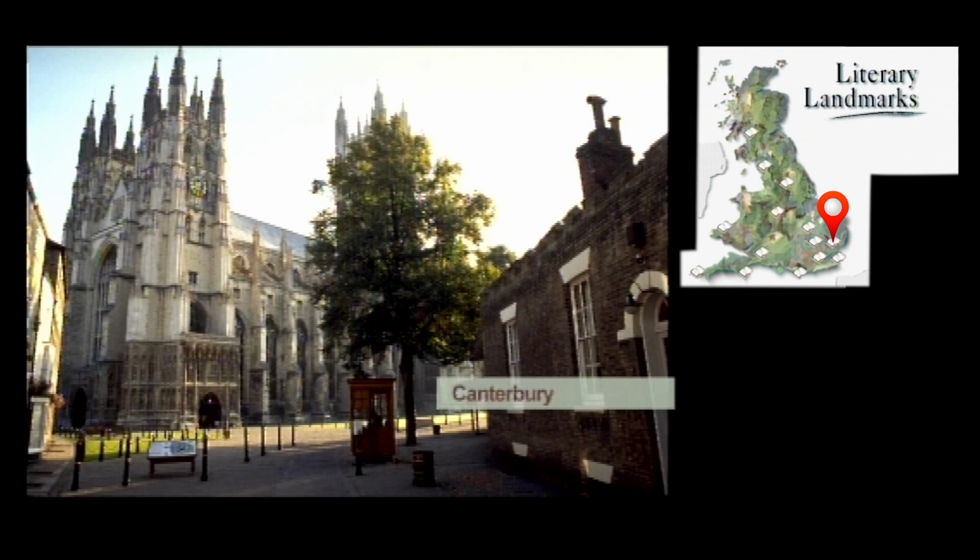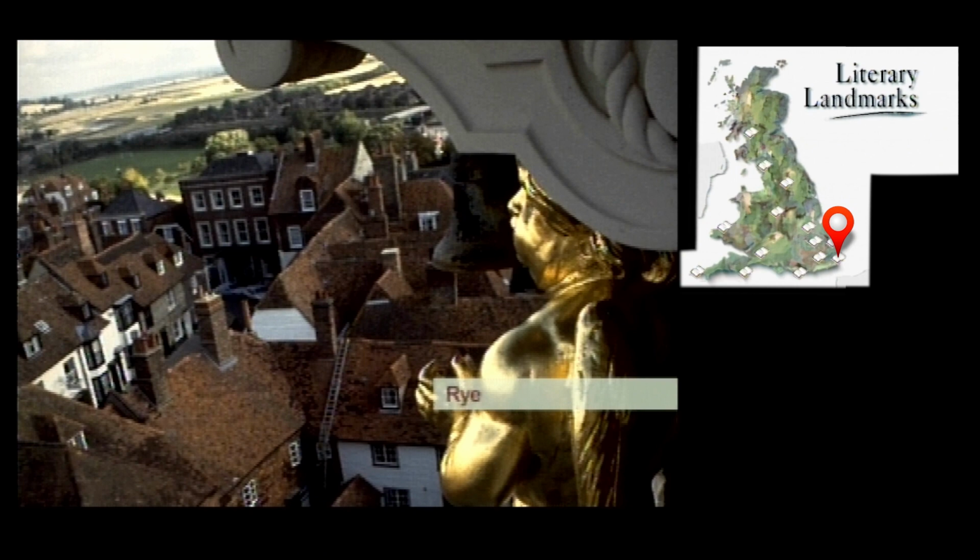The pilgrims in Chaucer's Canterbury Tales were headed to Canterbury Cathedral to pay their respects at Thomas à Becket's shrine. T.S. Eliot's play, Murder in the Cathedral, is about Becket's death. The novelist Henry James was partial to this town. He advised visitors to give into little, restful, red-roofed, uncomplicated Rye.